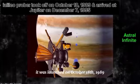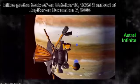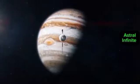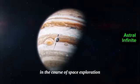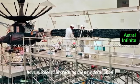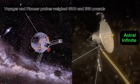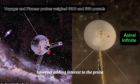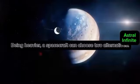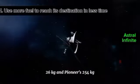It was launched on October 18, 1989. After a 6-year journey, it finally reached Jupiter on December 7, 1995. In the course of space exploration, previous probes such as Voyager and Pioneer succeeded in reaching their destinations in a relatively short time. However, the Galileo probe was heavier, with a weight of 2,559 kilograms, far more than Voyager's 726 kilograms and Pioneer's 254 kilograms.